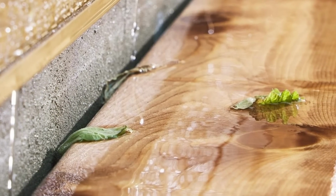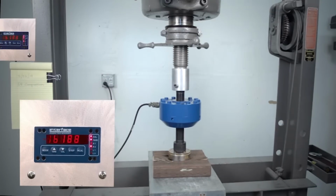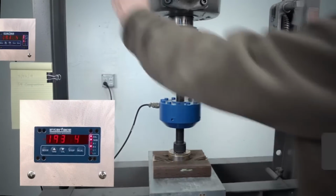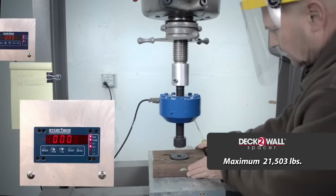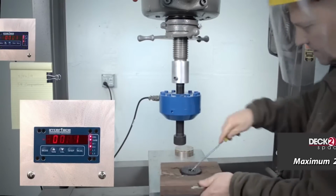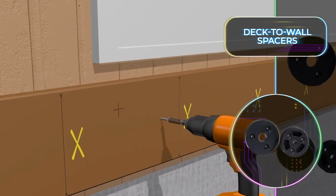This gap promotes airflow and drainage, reducing the risk of trapped moisture and material rot. Over time, this simple addition can save you hundreds or even thousands in repair costs. Made from durable glass-filled polypropylene, these spacers are resistant to water and corrosion, performing well in even the toughest conditions. Their large bearing surface improves load distribution and sets them apart from competitors.